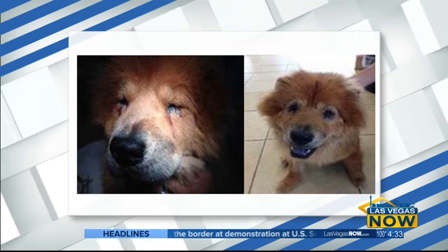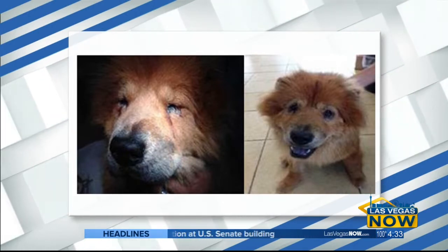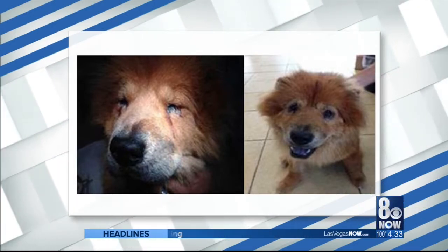So you see before and after. The picture on the right is the after. Look how wide and bright those eyes are. And look before. He could barely open his eyes. Oh, poor baby. So, we're trying to make sure that they're comfortable and they aren't injured from their deformity. And they can see how much we love them. Absolutely.